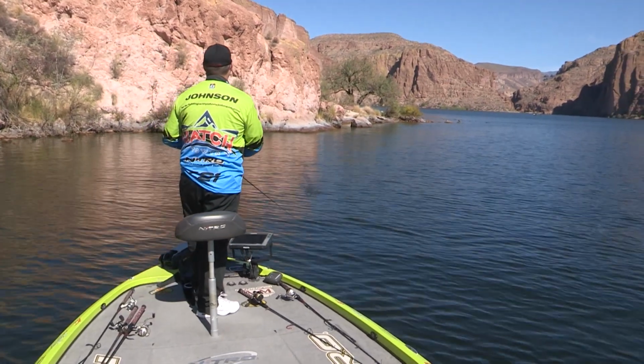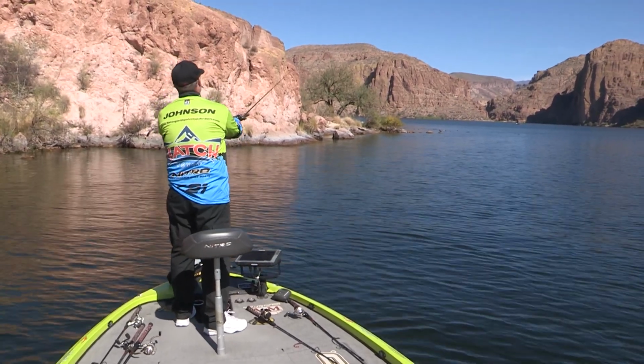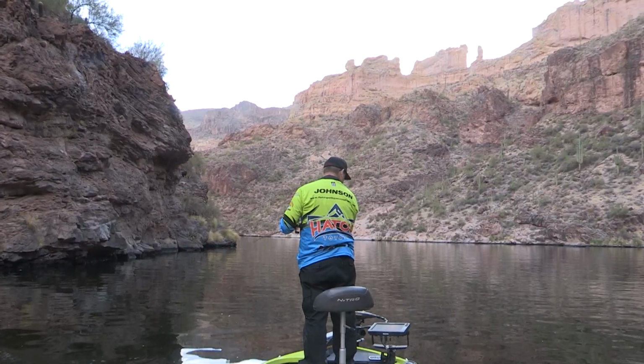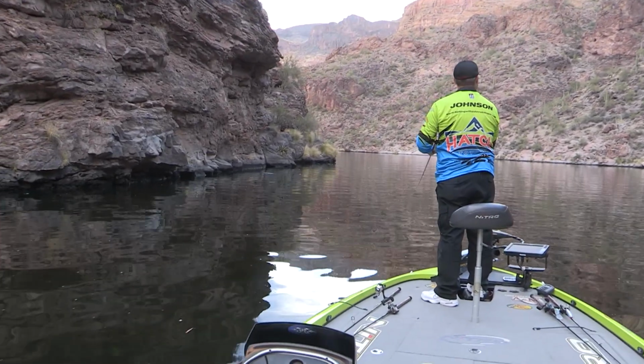You end up having to really cast a lot and just move down the bank. Put your trolling motor on medium speed or something and head down the bank. See if you can get a couple active fish going. And that's what we'll do, go down the bank, see what's going on.